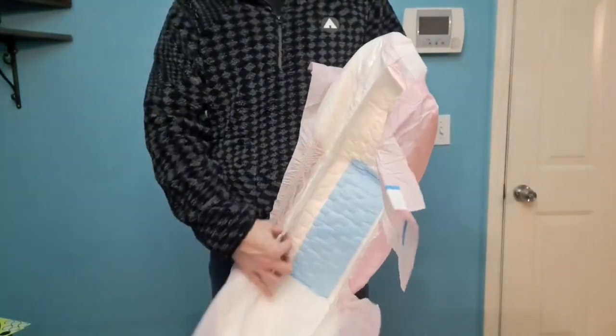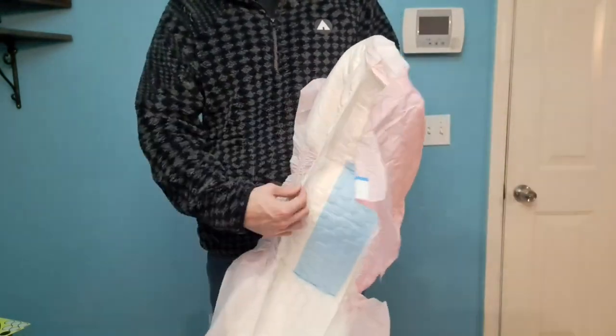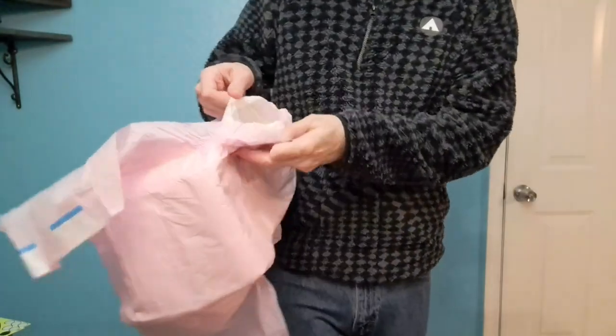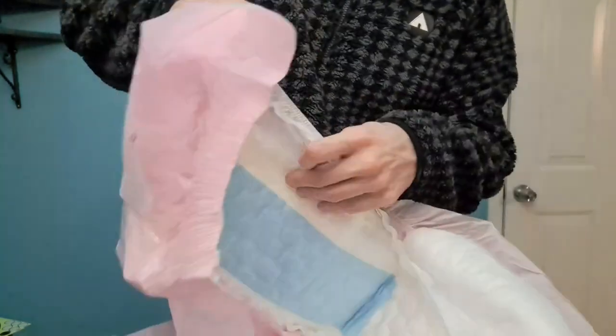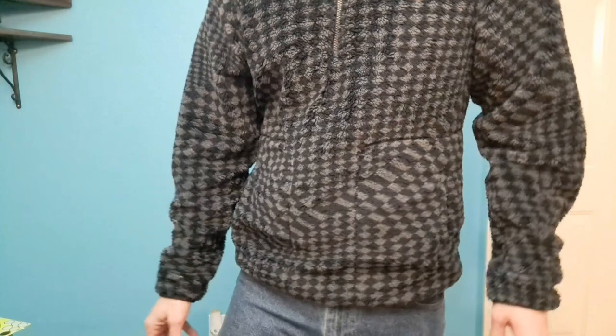They also have very good, very tall leak guards. So that is very good, so that it makes a seal and you don't have any sort of leaks or anything. These will protect you really well for, I mean, look how tall that is, guys. Super tall leak guards. So these would be really good for urinary and fecal incontinence.